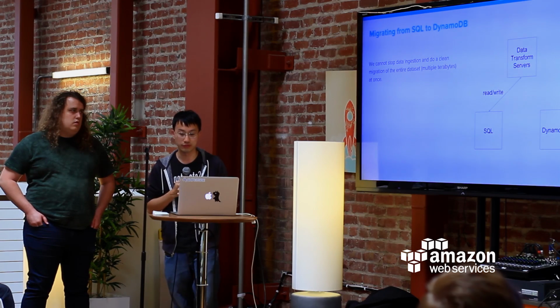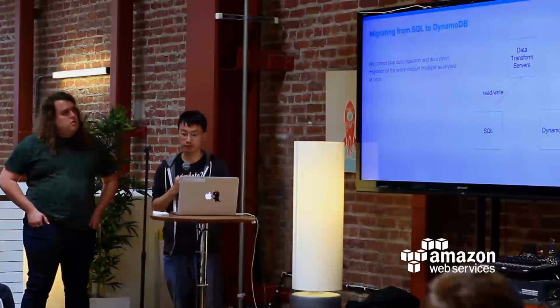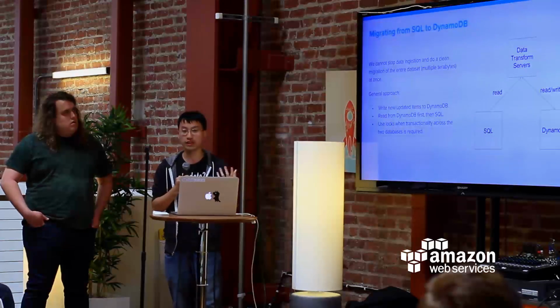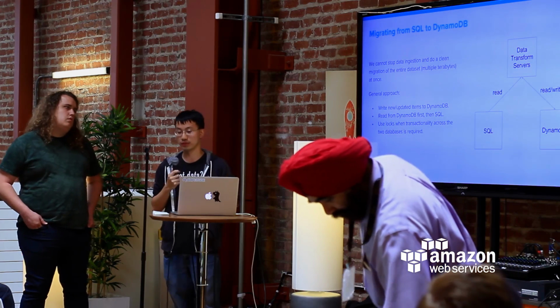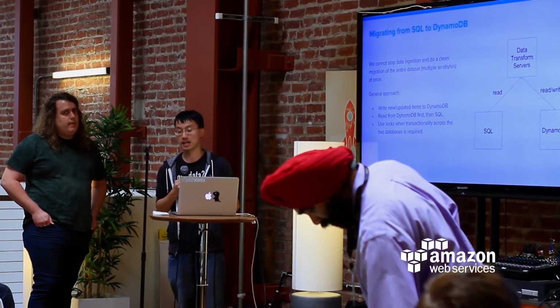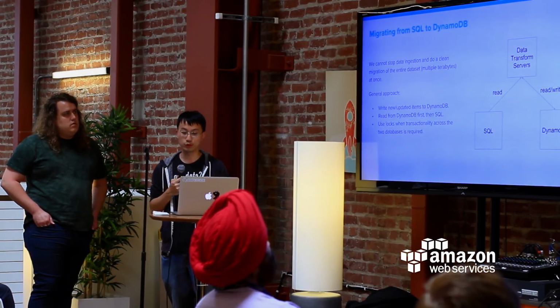So we need to figure out how to get over to DynamoDB without incurring any downtime. Originally, you're reading and writing to SQL, and there's nothing happening with Dynamo. So the first step is to start writing to Dynamo. We're fortunate that there are no updates, but even if you have updates, you can just write updated items to Dynamo. As long as you always read from Dynamo first and then SQL, you always have the latest thing. There are a few edge cases where we need some transactionality across the two databases, but that's not a big deal. We use some locks in that case.